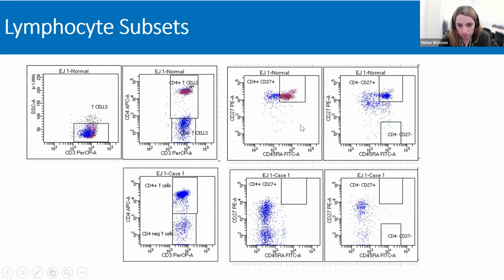But of those, both within the CD4 positive and CD4 negative compartment, there are cells that express CD27 and CD45RA. And these are naive T cells. So these are an indication that the marrow is making lymphocytes and that they are going to the thymus and essentially being released as mature naive T cells in a functional thymus, functional marrow. You can use CD45RO. I think a lot of labs do that instead of CD27. That's just the panel that we have in Newcastle.